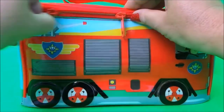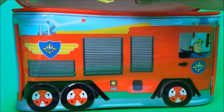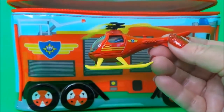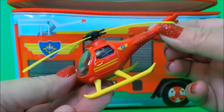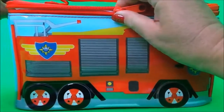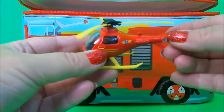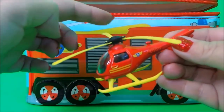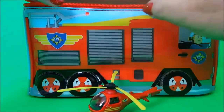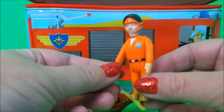Let's take a look at vehicle number five. Oh wow, it's Wallaby One. And which figure do we have inside? Oh wow, it's Tom Thomas.